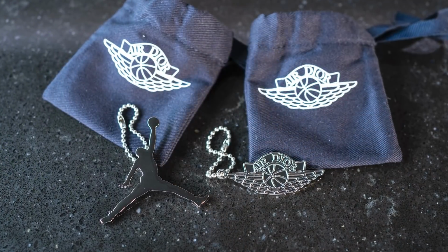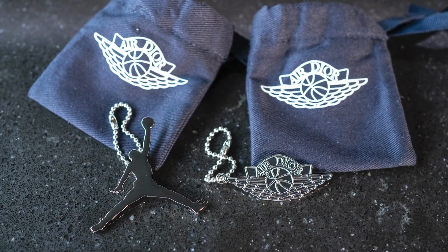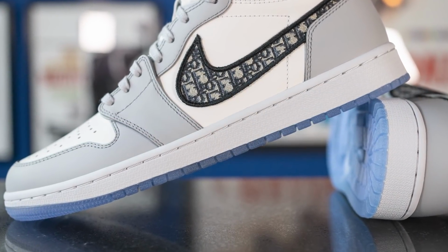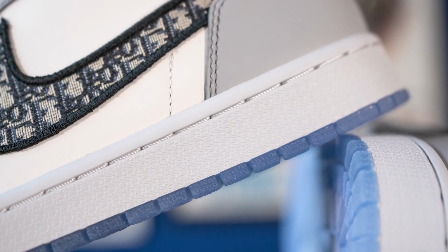This pair also comes with two hang tags as well. So they're individually bagged, but we have a silver Jumpman hang tag along with an Air Dior hang tag as well. So the upper of these Air Diors sits atop this white colored midsole, and encapsulated within the shoe but not visible to the eye, we do have Nike Air Sole technology.